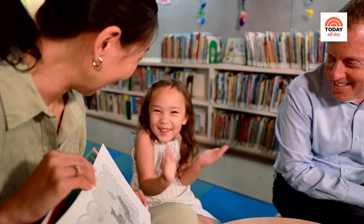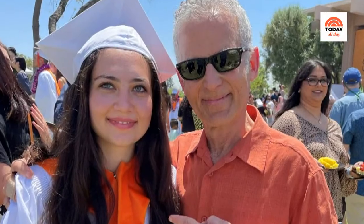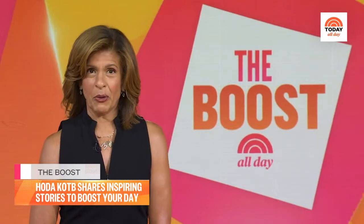We are honoring the authors behind the iconic books we've read to our kids over the decades. But first, we're gonna introduce you to some incredible father-daughter duos. Meet Dad Jay and his daughter Ella. Together, they beautifully captured the journey of growing up over the course of 18 years. Jenna Bush Hager shares their sweet story.